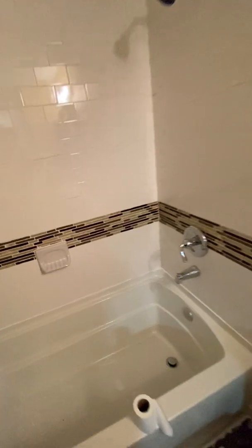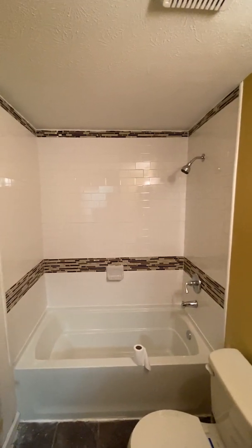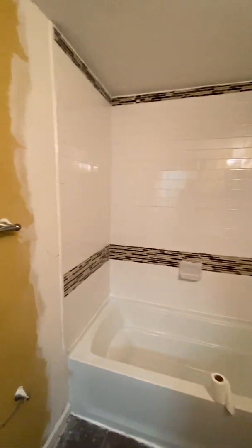Same with around this. And in the corner, some holes and gaps. This is not usable at this point. From afar, back here, it looks fantastic. Just when you get up close, you really start to see the issues.